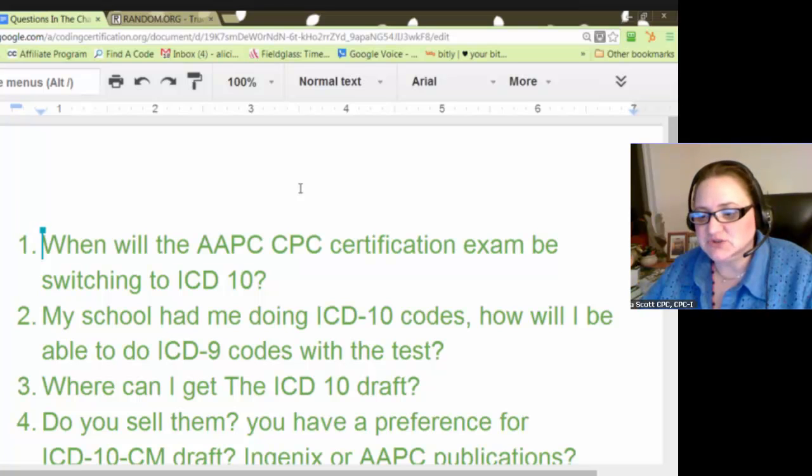My school had me doing ICD-10 codes. How will I be able to do ICD-9 codes with the test? Okay, if your education was only in ICD-10, you really need to know ICD-9 as well, because ICD-9 isn't going away for a while. Workers' Comp is going to stay in ICD-9, and you may be responsible for helping clean up claims that were done in ICD-9. Knowing both code sets is going to be important. They're not that different, but they're different enough that if you know ICD-9, it's easier to do ICD-10. If you learn in ICD-10, it's going to be more difficult to go back and learn ICD-9, I suspect.